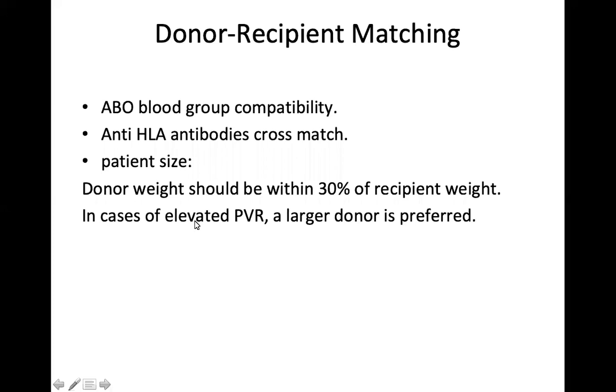However, in some cases, a larger donor is preferred, especially in patients who have higher pulmonary vascular resistance. This will help the RV post-op. Also, there are many patient sizing methods. The general one is to use 30%. Another is to use a predicted heart mass. You can calculate it and see the difference. Also, some people use body surface area, BMI, and height as well.